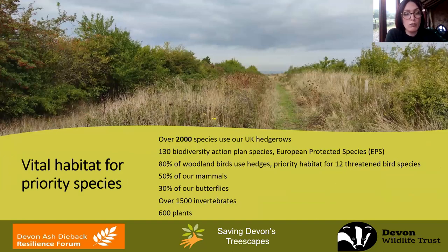So our hedgerows are really vital habitat for many of our priority species. It's believed that over 2,000 species will use the hedgerows in general, many generalist species, but also some of our more specialist wildlife as well. Over 130 biodiversity action plan species will use hedgerows, and that includes European protected species. As I mentioned earlier, the hazel dormouse, a number of bats, great crested newts even will use hedgerows to forage for invertebrates or for shelter.